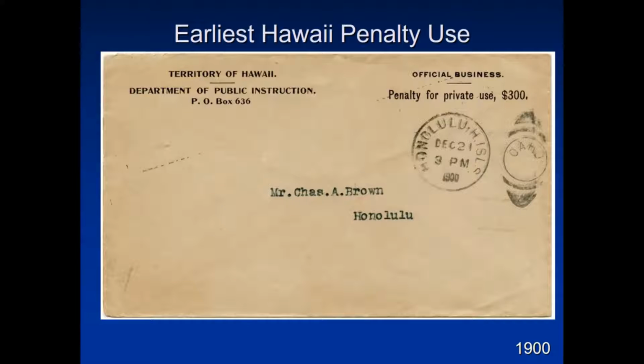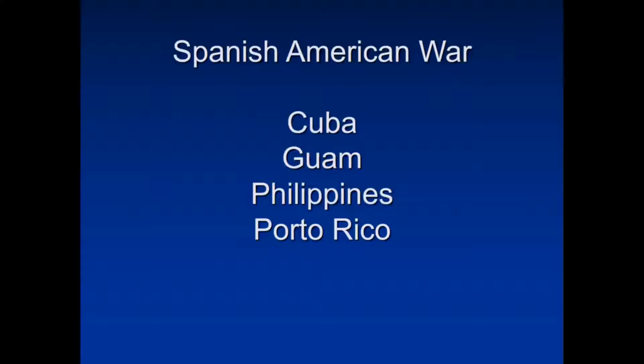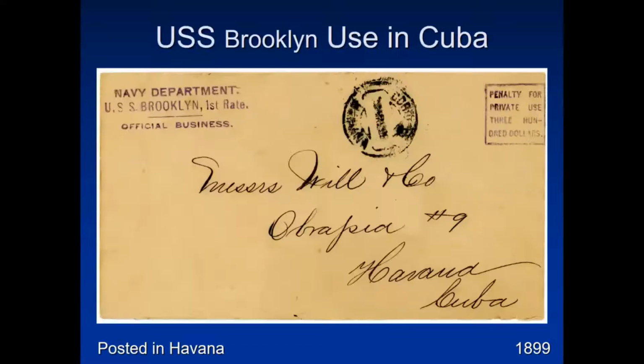Okay, we'll go to the next one. So this is the Spanish-American War, alphabetical, which were Cuba, Guam, Philippines, and Puerto Rico. So go ahead. So this is Cuba. This is not in the recent book on Cuba. Maybe it's in there someplace, there might be one.